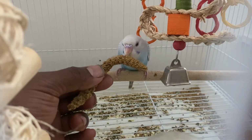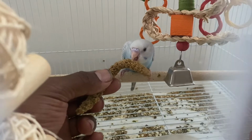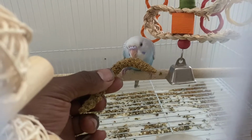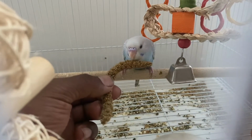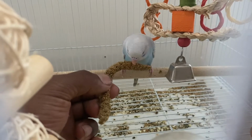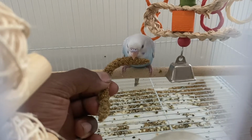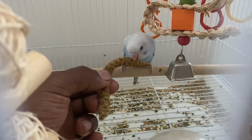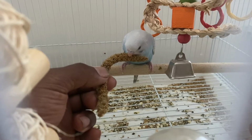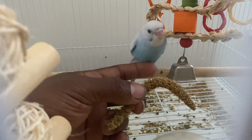Now I'm able to get close to them and they eat off of my hands. And look at that, not tense, not nervous at all. That's what I'm saying. Once they start bonding and they're no longer running away from you, treat them with fruit or whatever you got, letting the budgie know that he's doing good. Every time the budgies do what you're asking, give them something, a fruit or any treat you got.